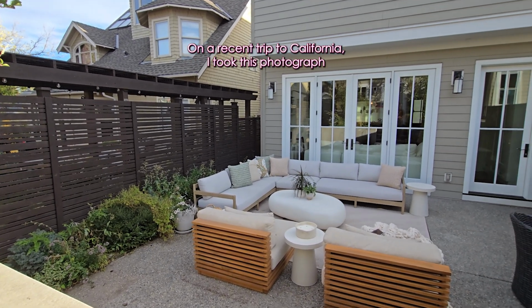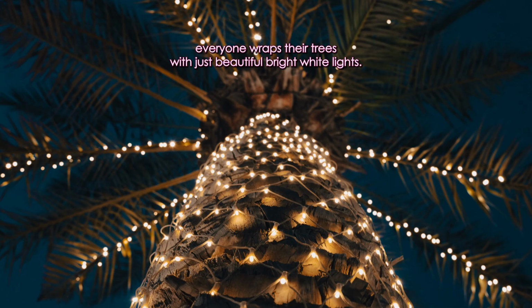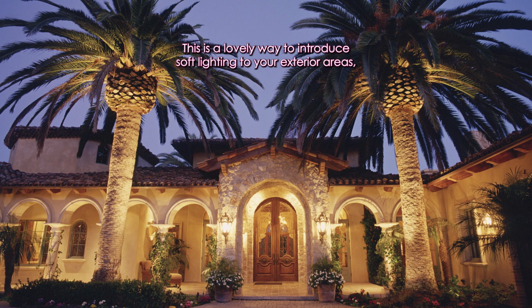On a recent trip to California, I took this photograph of some beautifully lit exterior stairs, and I also love the way on the West Coast, everyone wraps their trees with just beautiful bright white lights. This is a lovely way to introduce soft lighting to your exterior areas without feeling like there's this glaring, bright light that attracts so much attention or blinds you in the darkness.